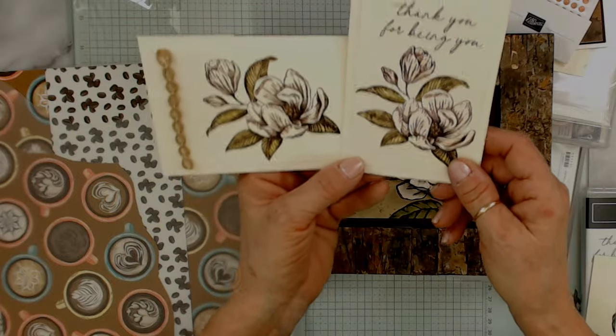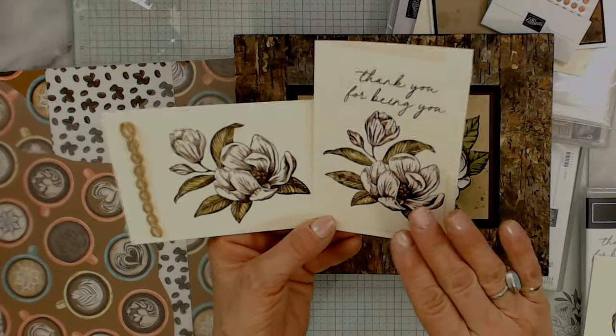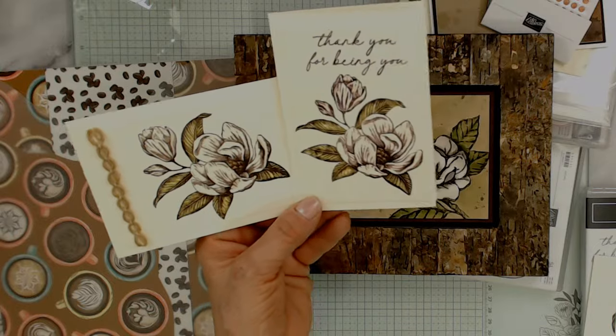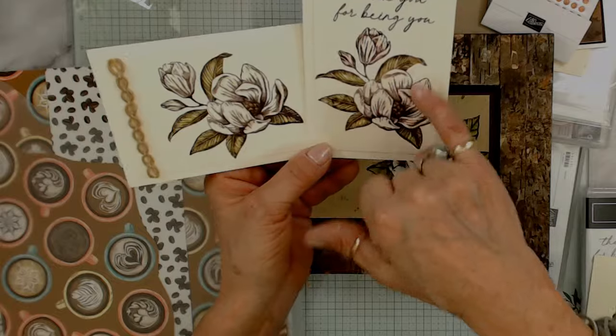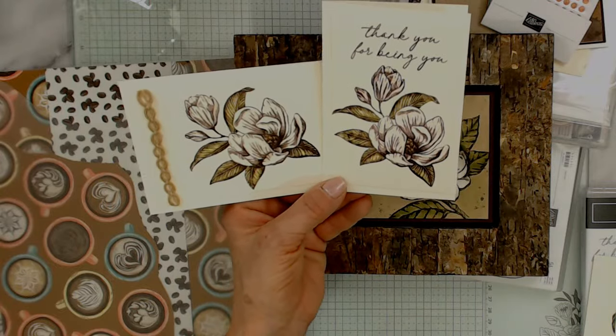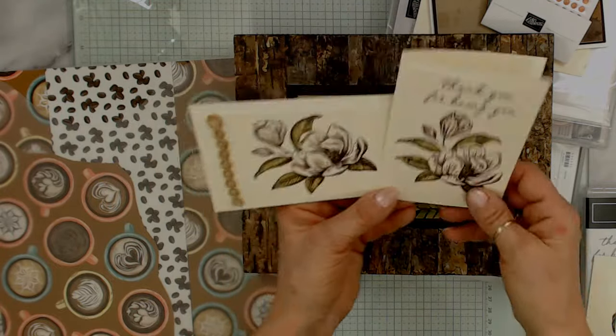So I did this. It's two different tones here. It's very little color. Well, the artist that did that did amazing, because you just have to add a bit of color where she already did that, and boom. So see how pretty that is?